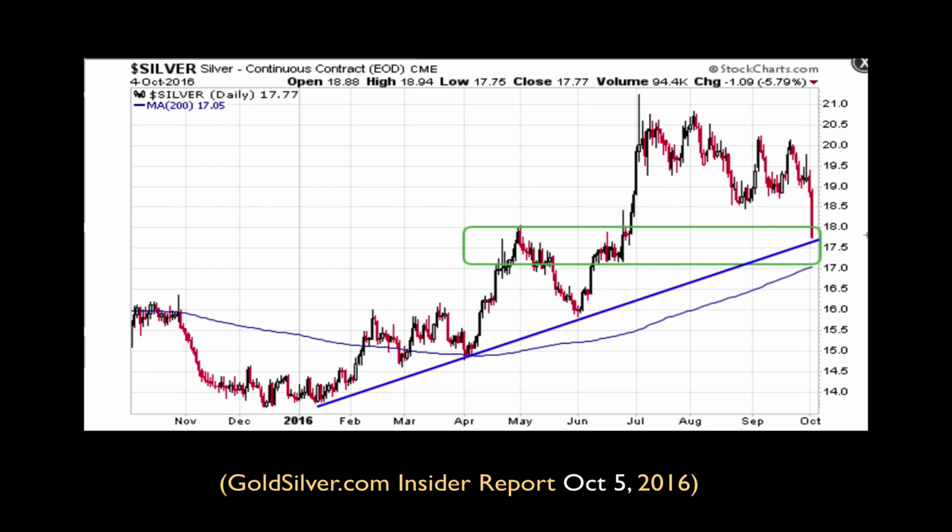And so I was watching this, and I figured if you go back to, I believe it was one of my August Insiders reports, you'll see that I drew this trend line. And I was saying that silver would be a good buying opportunity if it came back to this trend line. And pretty much today it did. Now, I think that it might go a little bit lower. I'll talk about that in just a minute, the reason why.